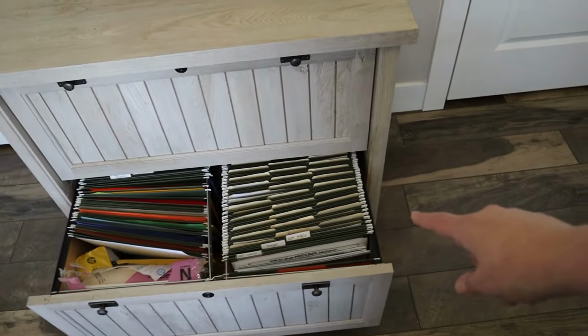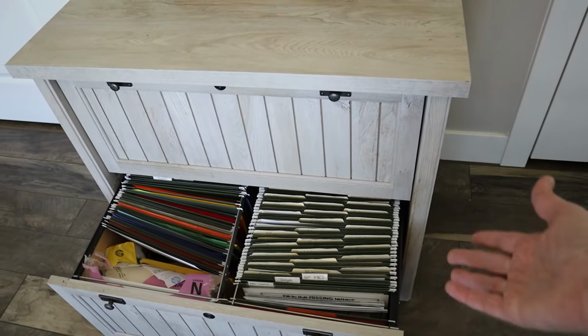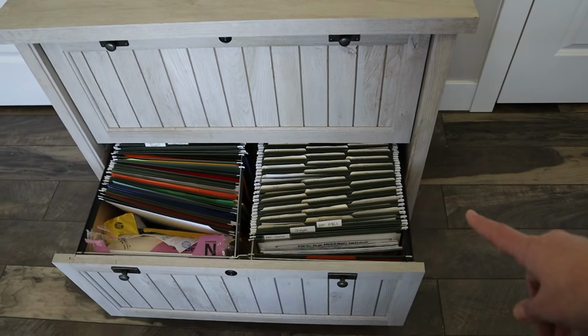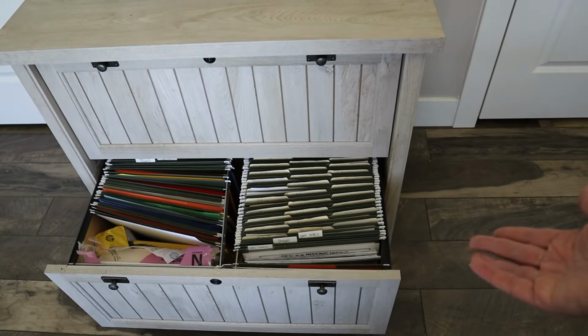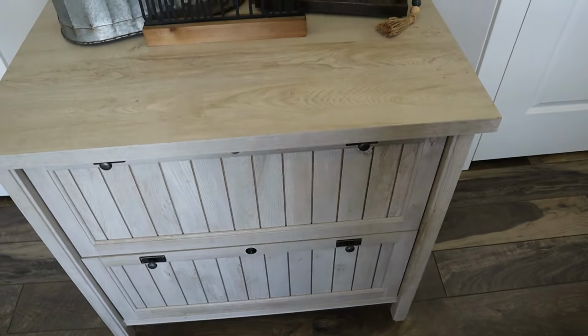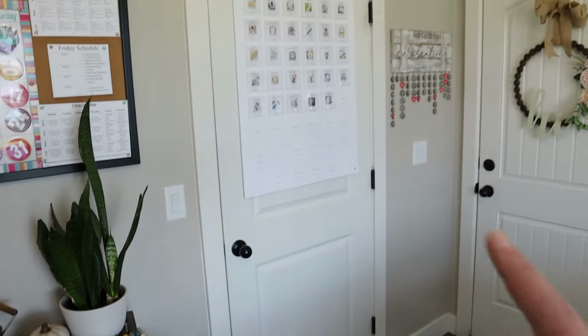This stuff is all ABCs for like more preschool and kindergarten age. So we actually might use this pretty soon because my toddler might be able to use some of it this year. So that's kind of what's in there. And then we come to our closet.